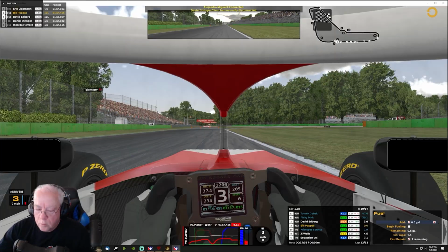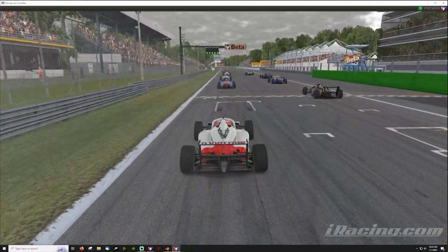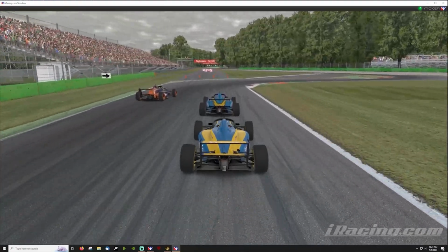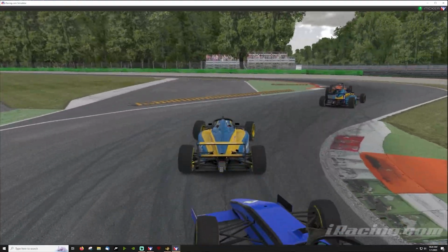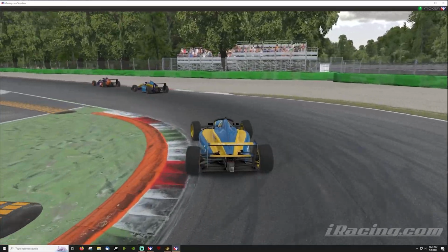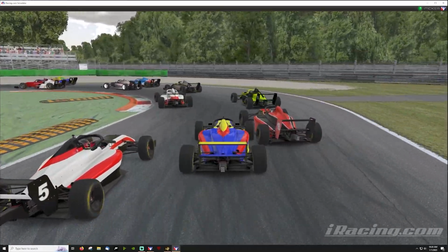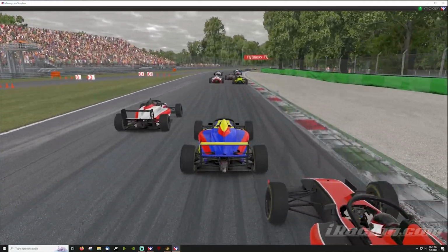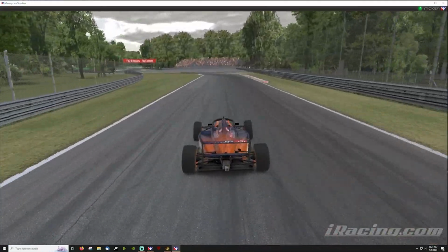Really happy with that finish. And we're going to take a look. I think we're going to look at some wrecks. Here we go. First corner. See, he hits the brakes. Gets a little tap. But that's not bad for the... Look at everybody. 3 wide, 4 wide. Little bumper going on. But everybody got through there. That was the first corner.